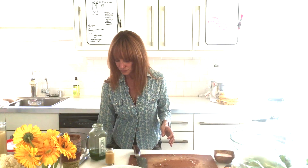I have tomatoes that have been sitting here a while. I'm not that interested in them. I have salt. Now I'm going to mix the dressing separate because I'm going to use a tahini or an almond butter, and that needs to be mixed. So I'm going to put in some salt. I'm going to use some of this ginger.